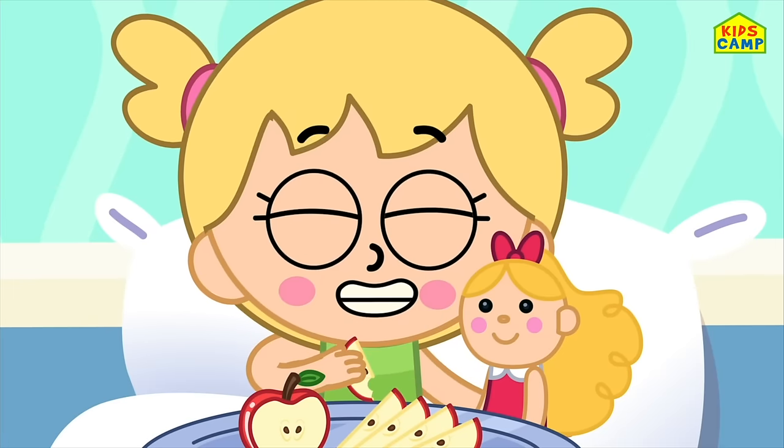Next one! Can you spot the differences? Keep trying! Good job, kids! This was so much fun!